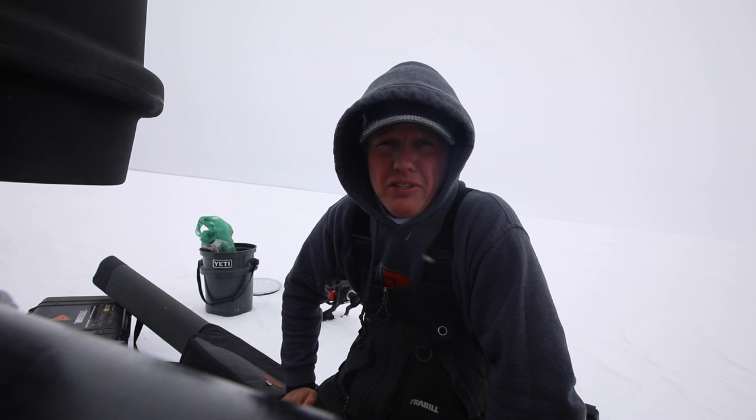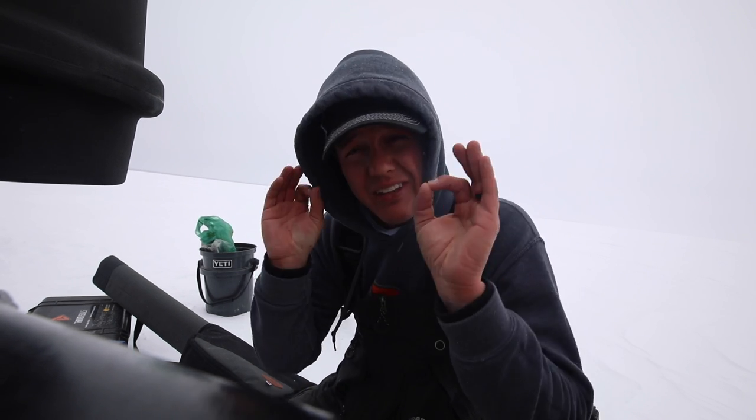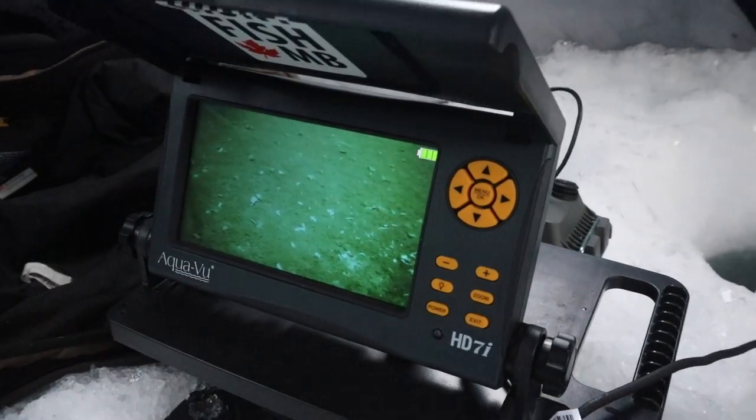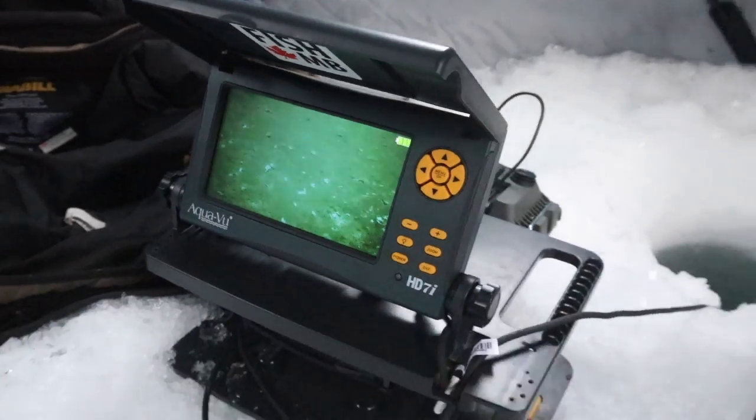We're still waiting on Keevin. Hopefully he finds me out here. I gave him the waypoint, so who knows? Clearwater Lake kicking off right now. Well, as you can see, we are set up. You can see all the chum there. We're waiting for some fish to come in.